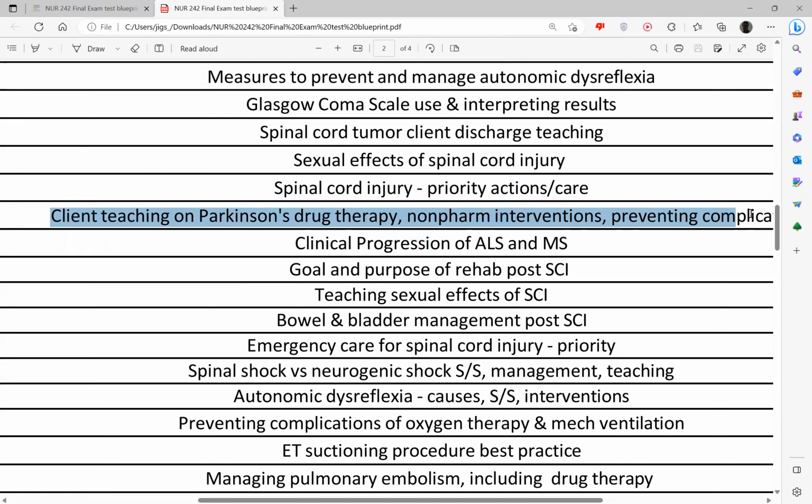All right, Parkinson's drugs. Reverse is head up or feet up? Trendelenburg is feet up. Then reverse is head up. But remember, the spine is straight. At the head of the bed there's no flexion allowed, so no hip or neck flexion is allowed.